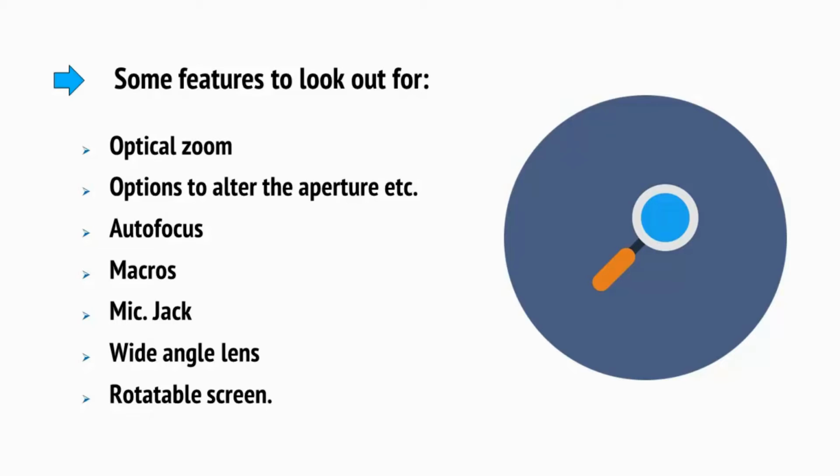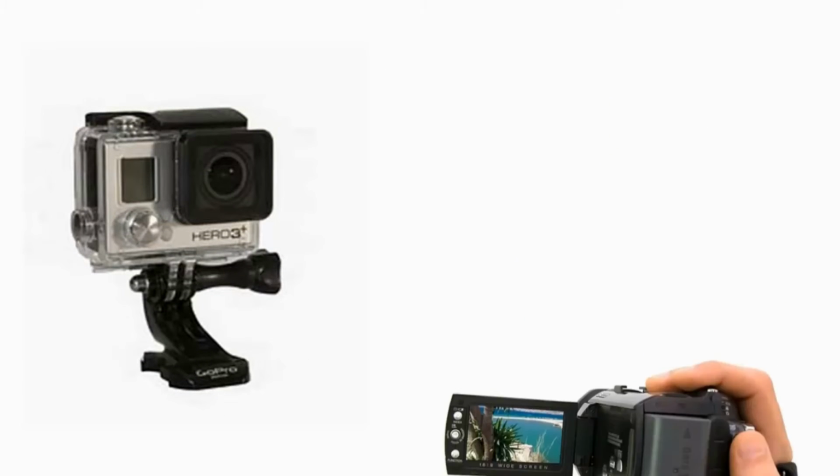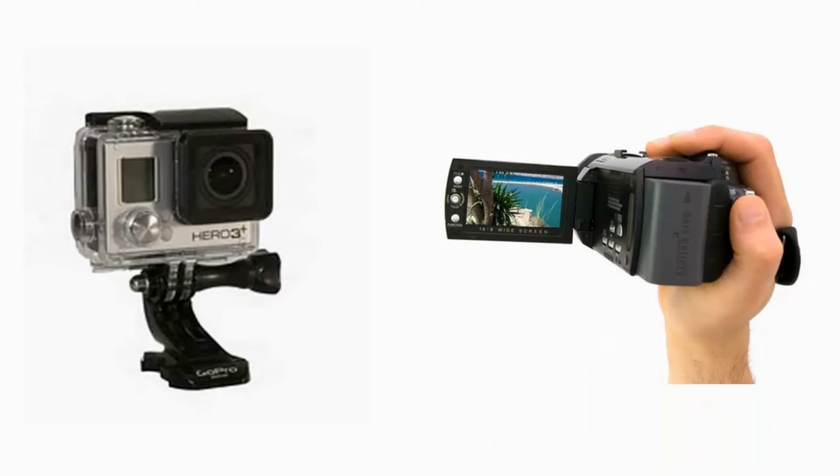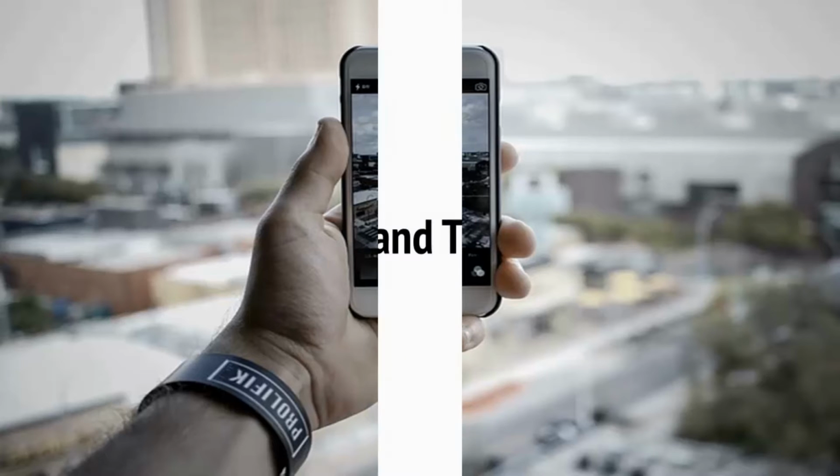And of course, there's no reason you can't do all this using multiple cameras. Many people will use both a GoPro for capturing more action-packed dynamic footage and then a regular camera for their vlogging. If you want to go budget, then you can get by using an iPhone camera or a Samsung camera on your phone, as long as it's a newer model. But if you're serious, then you should at least invest in a basic camera along the lines of, say, a Canon G7.